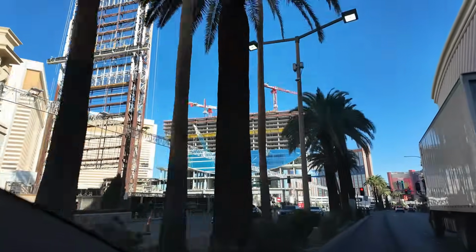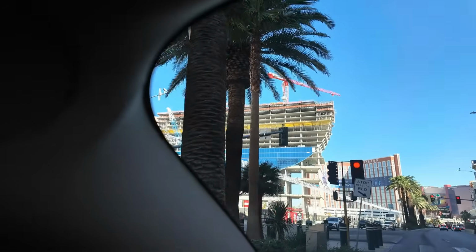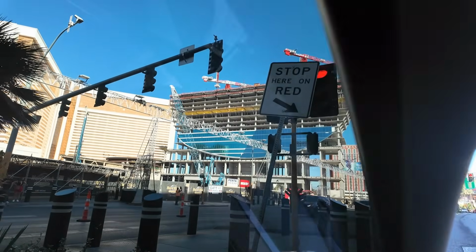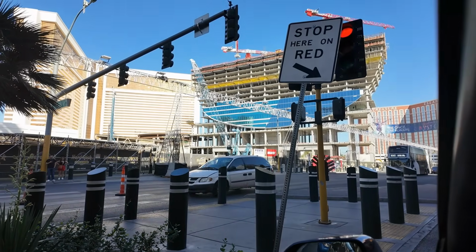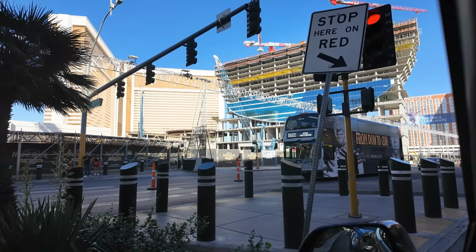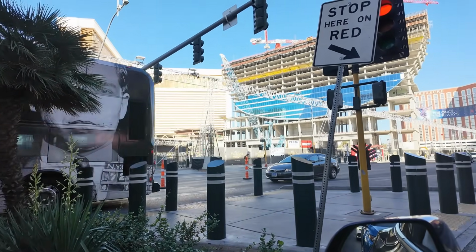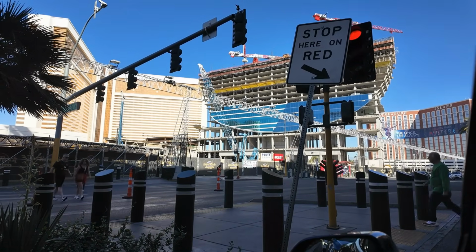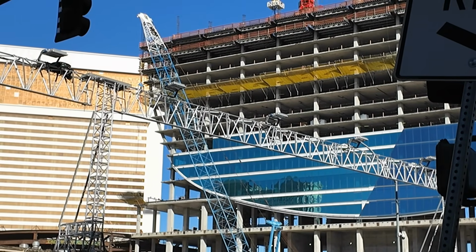So I'm going to make my way over to the Treasure Island and park, and then I'll come out. So here we go. Let me put my window down while we're at the light. So you can see all the rigging now going up again for the track. Alright, so since the last time I was here, we can see they do have another row of glass going in there.